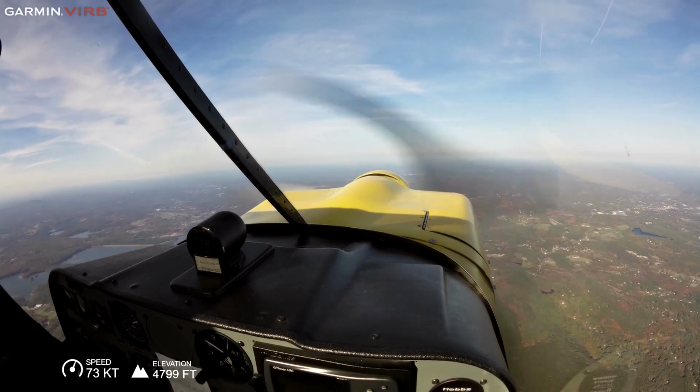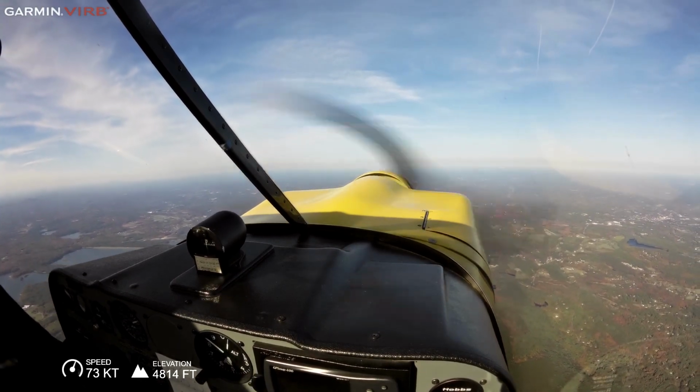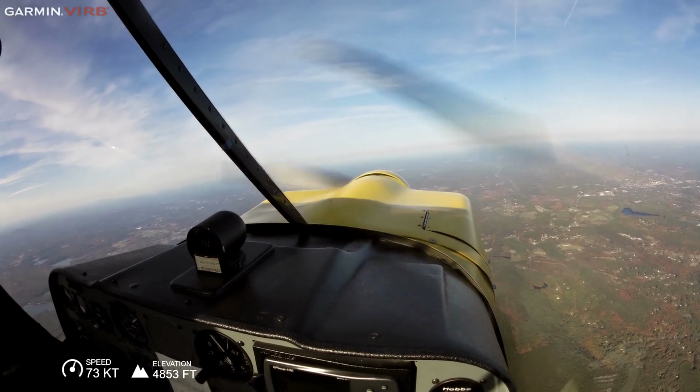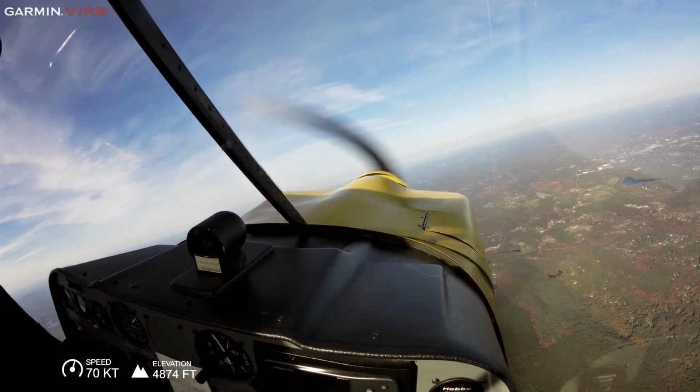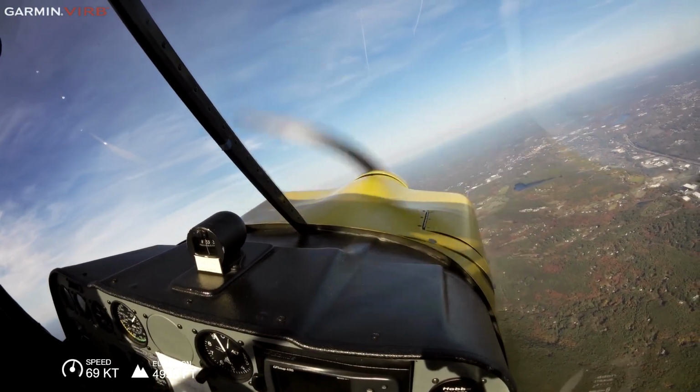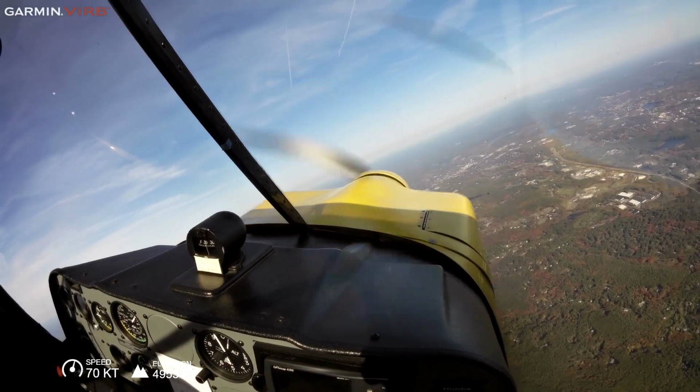Pretty cool, huh? Traffic, no factor. Okay, so now we're going to pull the power back. I want you to give me a right-hand turn. This is a good bank angle right here. I want you to hold this bank angle. And you may find yourself holding opposite aileron to make that happen. I want you to keep the stick coming back.